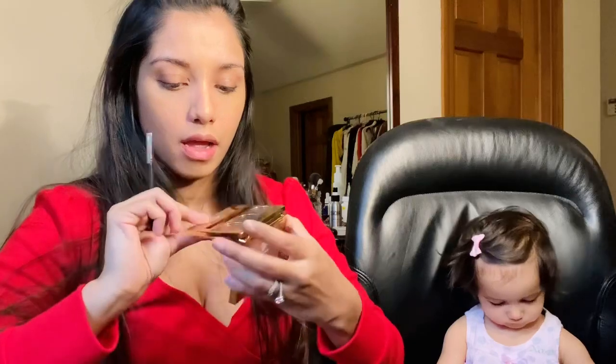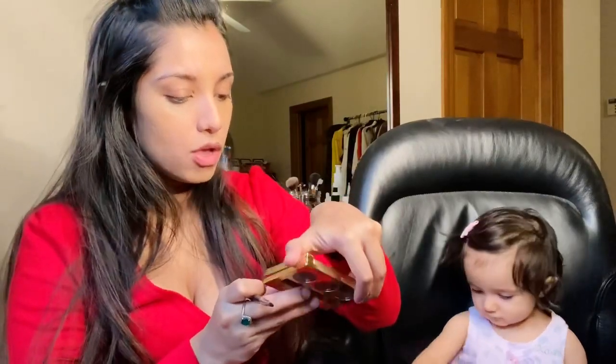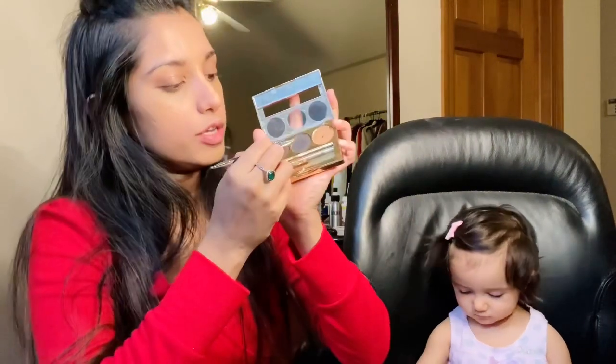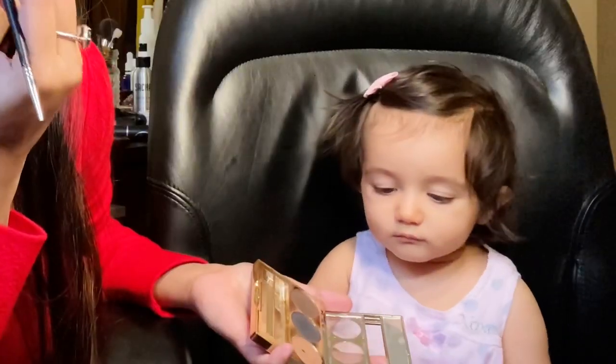So here is my brow bar by Rima. I didn't know it's by Rima. Sounds like an Indian name. Anyways, it's like a brow bar that comes in 3 shades and I like it. I love it. I've been using it for a while. I usually mix these 2 shades, the brown and the black, and fill in my eyebrows right here.